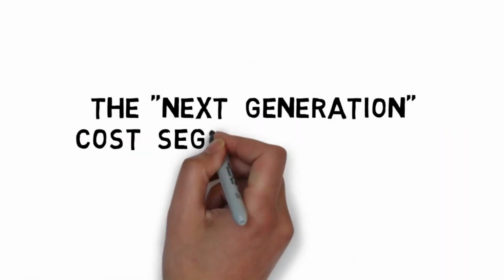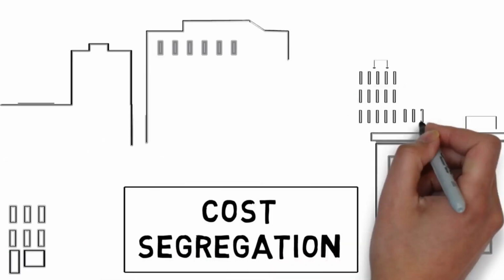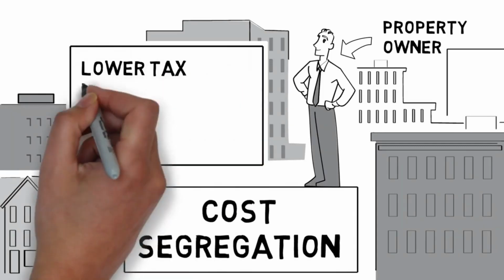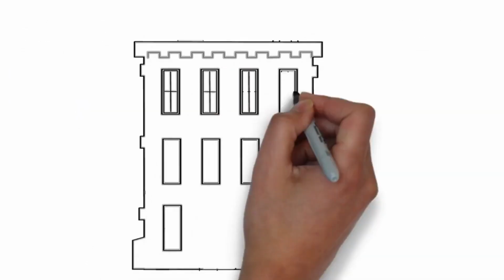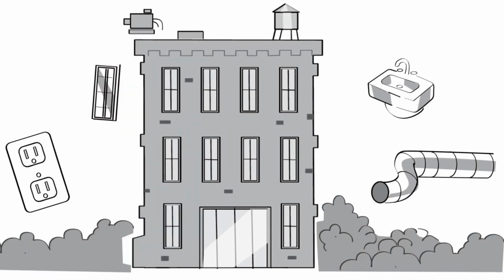The Next Generation Cost Segregation Study. Cost segregation is a tax strategy that has been used successfully for years to help property owners lower their tax liability by accelerating the depreciation on fixed assets, like an office building, through properly identifying every component of that building as preferred by the IRS.